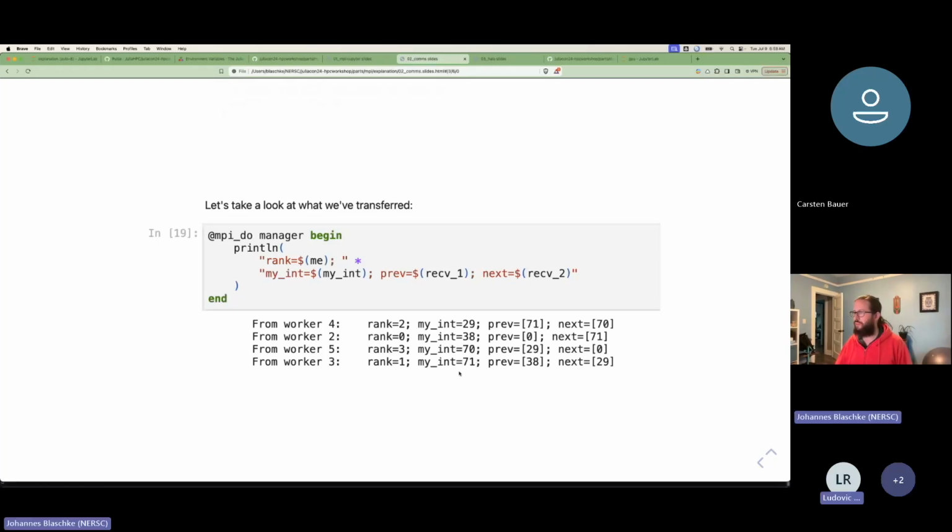And you can see, for example, rank 0 has a random number of 38, and then rank 1, which is the next rank along, its previous neighbor is 38. You can look at this and decide, well, yeah, okay, this actually is correct.